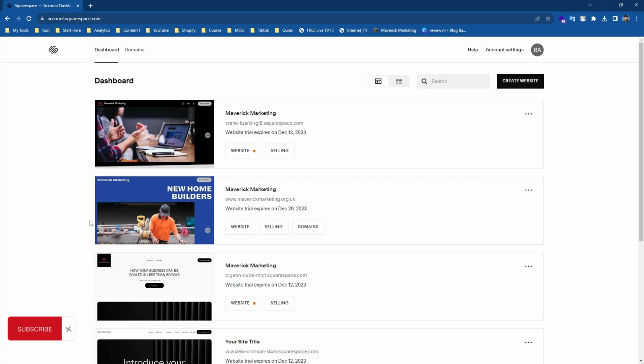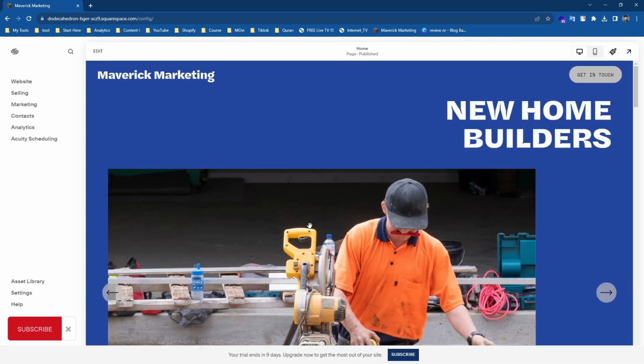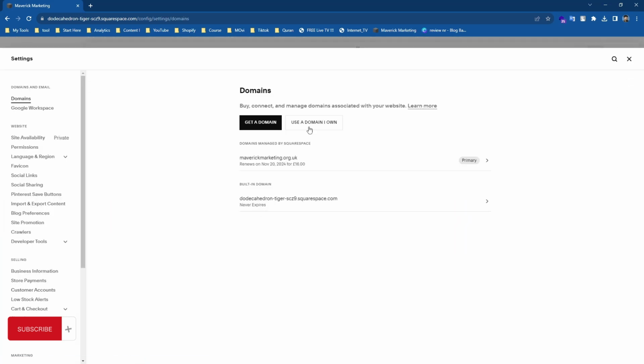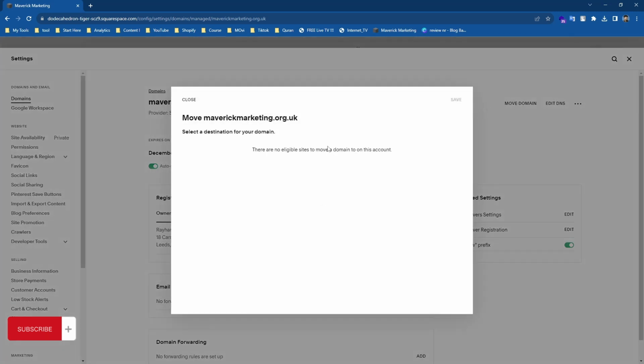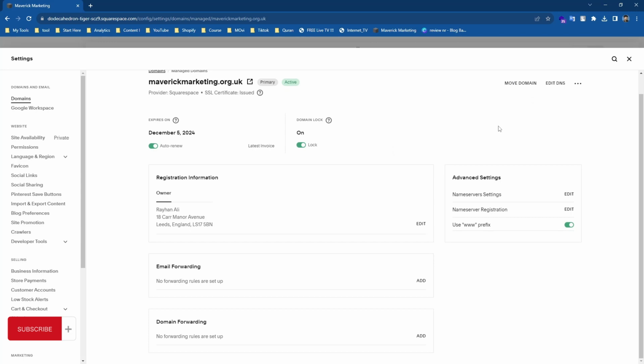Okay, so here you can see the multiple domains are here, and I already have connected one domain. And if I click on the three dots and also click on domains here, then you will see an option to move domain. Okay, so if I go on settings now, and if I go on use my domain or just select that domain, then you can see the move domain option is here, and you can see there is no eligible site to move a domain to on this site right now. But if you have the premium domain, we can do that. So that's it.